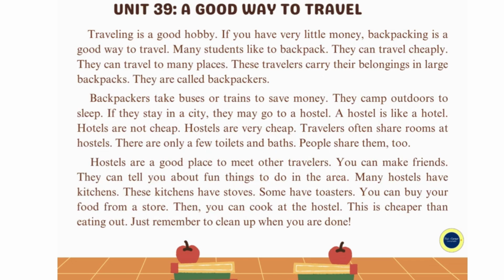Unit 39. A good way to travel. Traveling is a good hobby. If you have very little money, backpacking is a good way to travel. Many students like to backpack. They can travel cheaply. They can travel to many places.